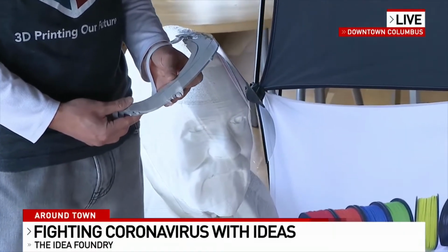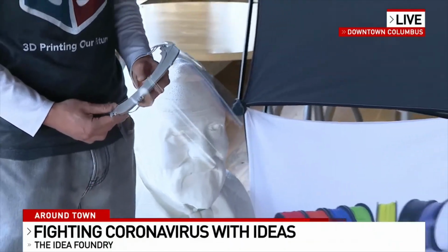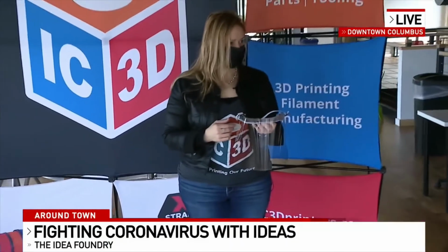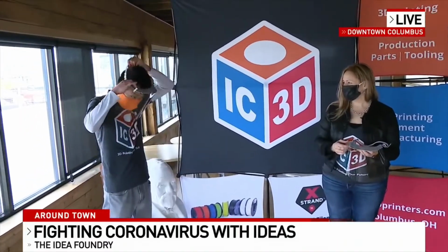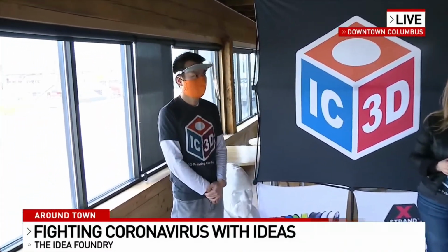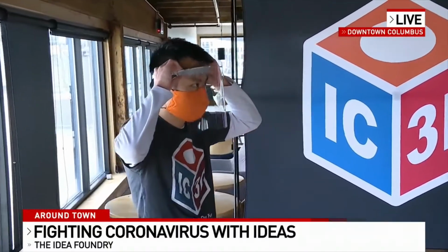And we assemble them in our shop, and then we distribute them around the country. Perfect. Now, I'm going to ask you, Mr. Michael, to try and put that on, just to show people how it looks once it's on your head. There you go. Look how neat that is. So that's a really great protection against any types of germs from other people and from yourself.